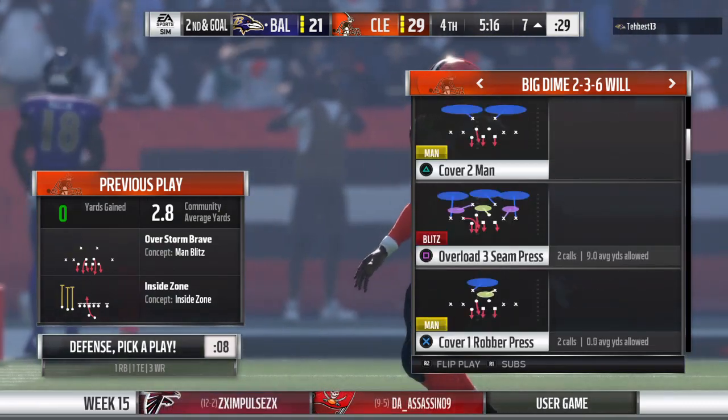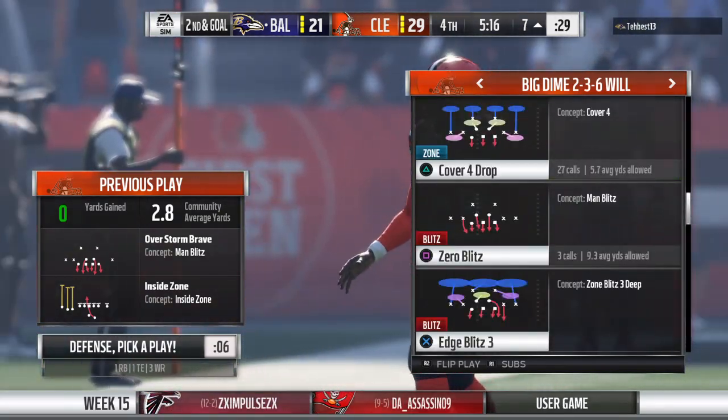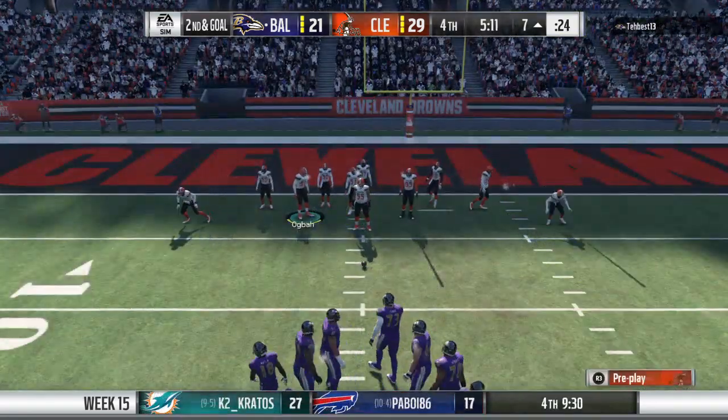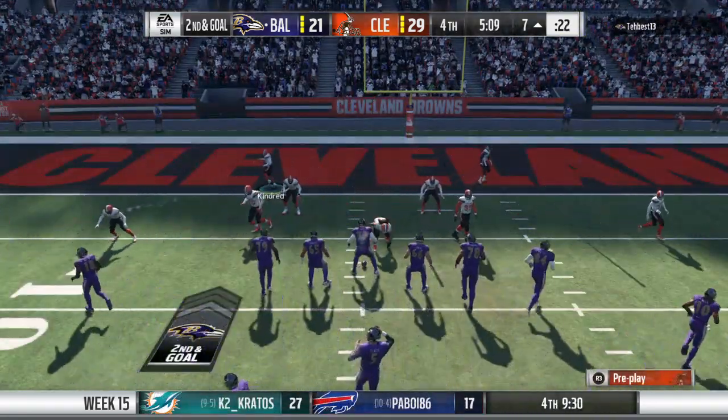All the gaps were filled except for the one the offense really wanted to run through, and that was filled by a big man wanting to make a tackle. And he made a great tackle. Looks like the defense in press coverage here.